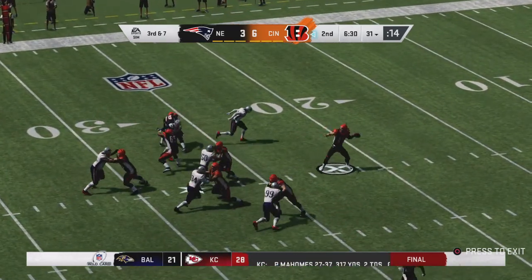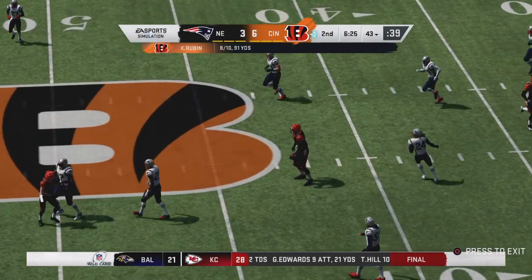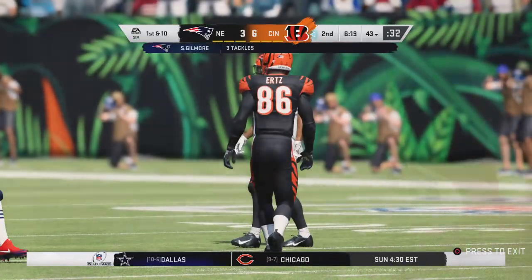On 3rd down, Reuben. Caught by the tight end, Ertz. And they get him down, but not before he takes it across the 40-yard line. It's a Bengal first down, a pickup of 11.